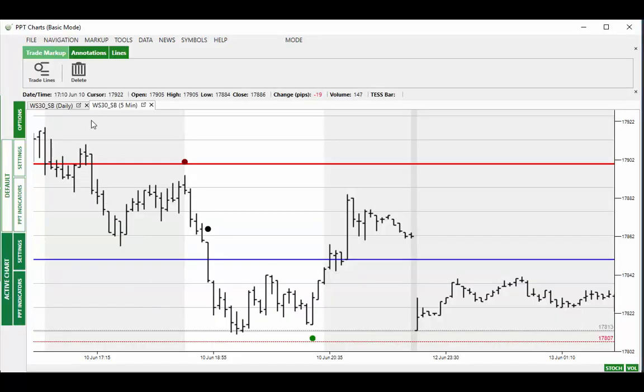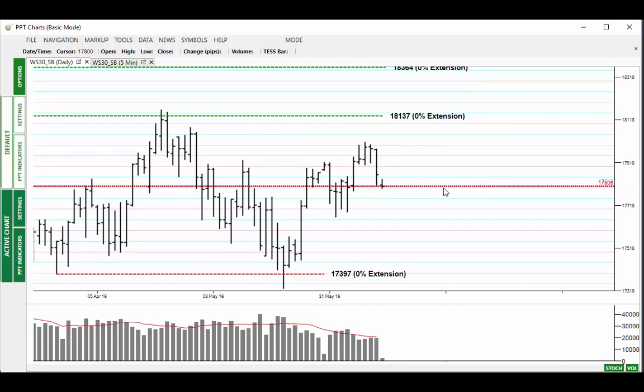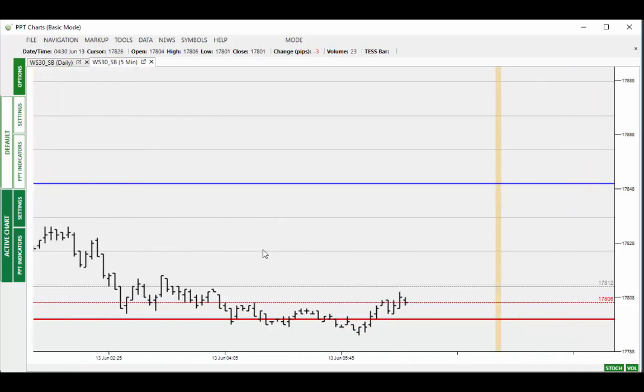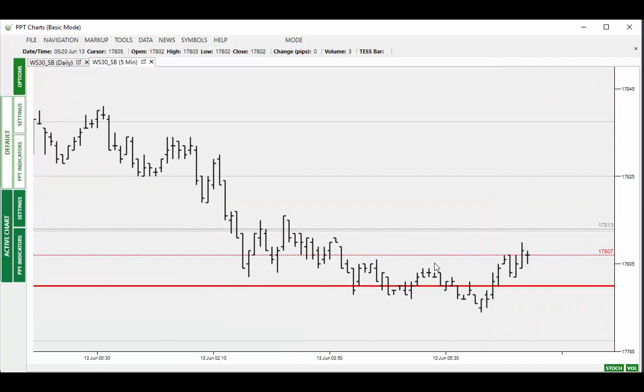In the daily chart, we've got an interesting picture. The market's looking weak, and the reasons for this at the moment are that the Brexit polls are showing an 11-point lead, and there's been a big sell-off in Japan on the overnight market, so the Dow has actually gapped lower, and I will show you this in the 5-minute chart there. You can see the market gap lower and has been trading, holding at the 17,800 level at the moment.